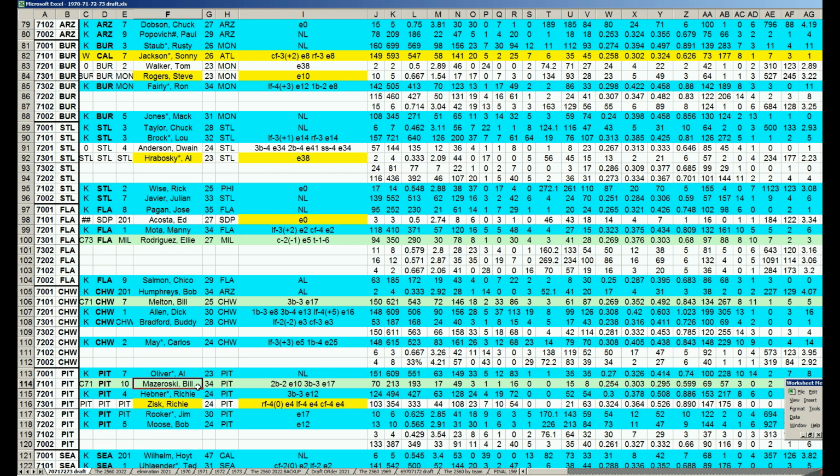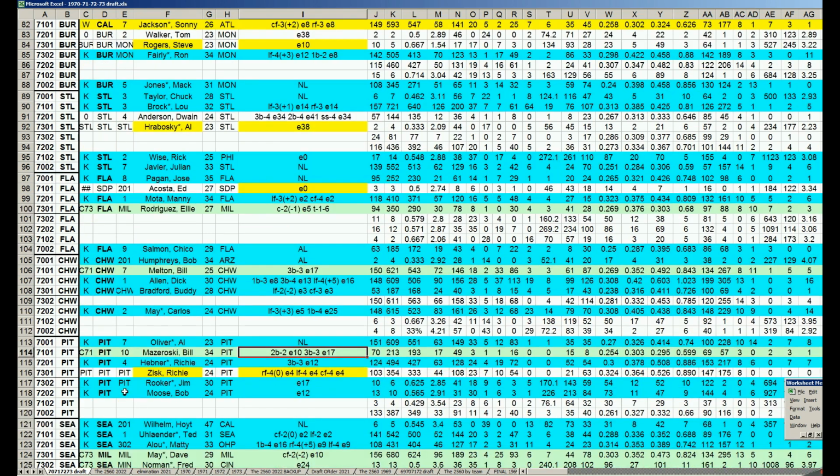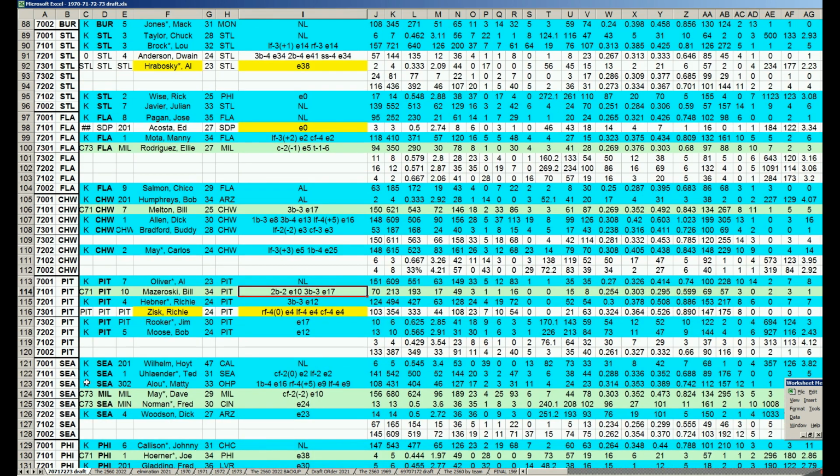Probably his second one, maybe. Can't remember. Anyway, maybe more than that. I don't know. 1960, right? And '71, or am I misremembering that? So Mazeroski, at age 34, will have a nice '71 card.